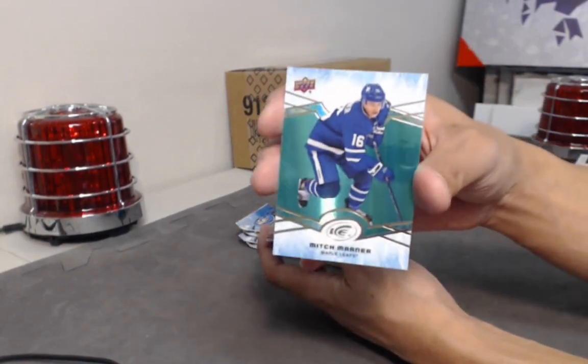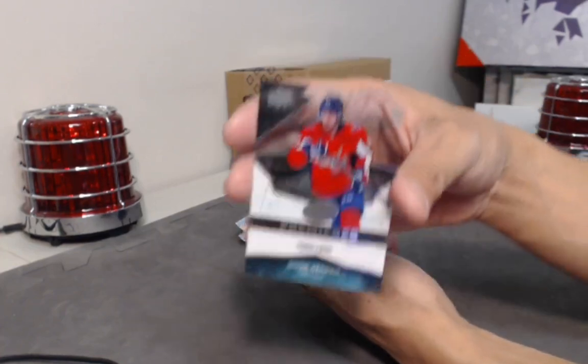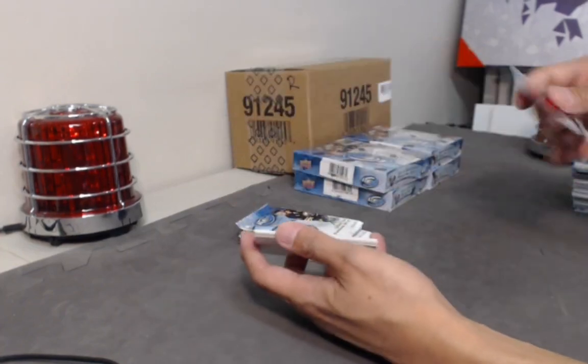We have the Green Mitch Marner and Shane Gersich, $12.99.